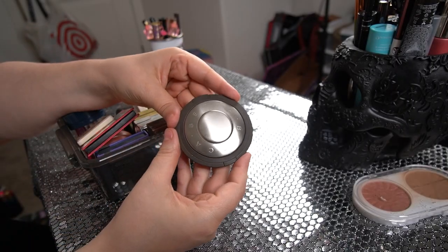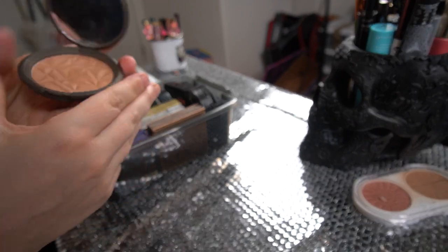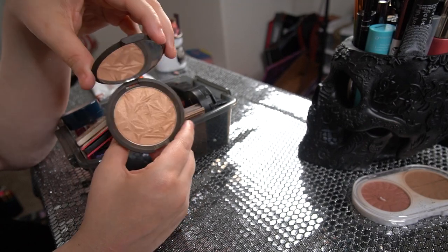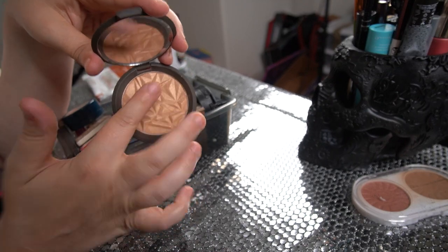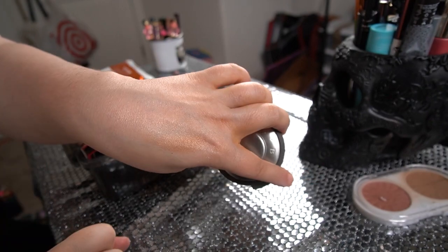Then I have this Becca bronzer. It is absolutely beautiful. I am a glitter girl, although people tell me I shouldn't be because of my advanced age, but it is such a pretty bronzer when you just want to go a little dewier, but not too sparkly. I mean, it's sparkly, but it's not too sparkly. It's really very subtle. So I absolutely love this bronzer. Not getting rid of that one.